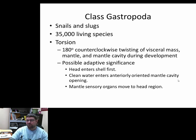But probably the one that's got the most evidence for the significance of the adaptation is that the sensory organs are now in the head region of the organism. So at the front of the organism, as it's moving through either a terrestrial or an aquatic habitat, the sensory organs are in the front, so they can sense chemicals, and since we start to see primitive eyes, they can sense through vision, kind of a directional point of view.